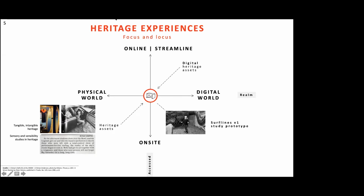The immersive digital heritage experience that I am looking at consists of heritage assets, such as tangible, intangible, and digital, all blurred into unique forms of sensory realities between the real and virtual world. Increased level of sensory immersion within heritage experiences enables visitors to experience heritage intensely. So the local museum would like to communicate Bell's 81 heritage story to visitors using a VR headset within museum settings.